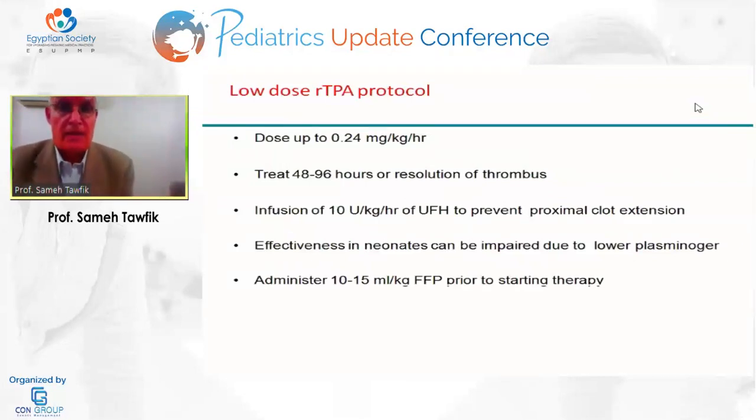There is also low-dose recombinant tissue plasminogen activator. The dose is titrated up to 0.24 milligram per kg per hour, with treatment for up to 4 days, 6 weeks, or resolution of the thrombus. In the meantime, there is an infusion of 10 units per kg per hour of unfractionated heparin to prevent clot extension. Effectiveness in the neonate can be impaired by low plasminogen.